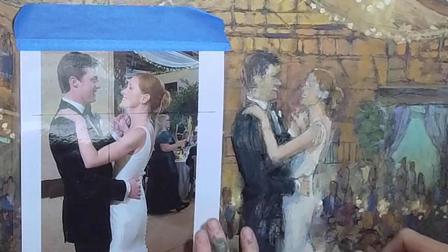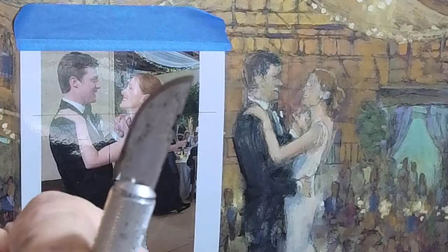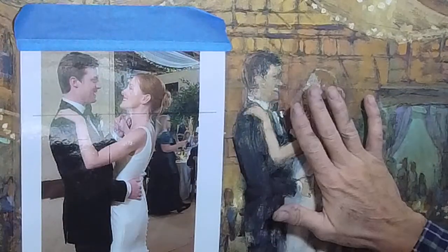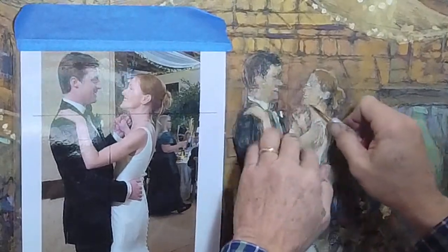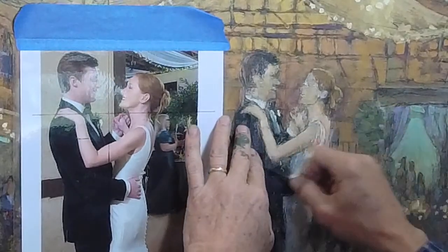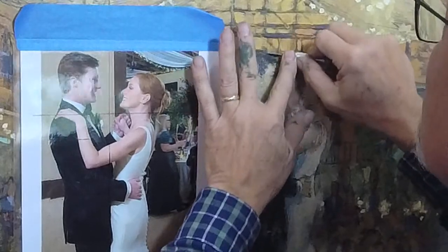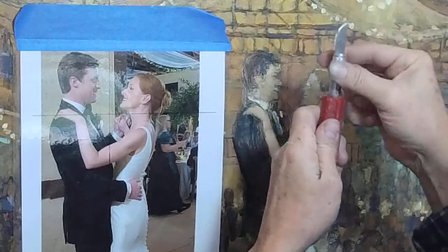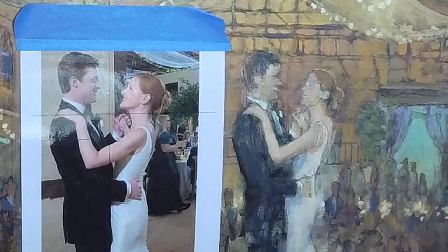And I'm just feeling for any thick bits. By the way, let me explain what I'm doing this with. It's an X-Acto knife, but the curved blade. If you didn't know that, what you see me doing here would be disastrous. Would just be woo! Because if it was a regular X-Acto knife, the point would be gouging into the canvas. So the fact that it's a curved blade this way is very important.